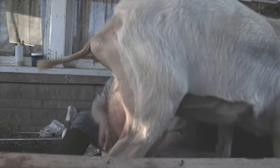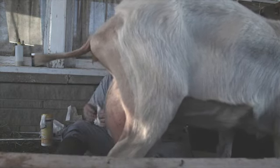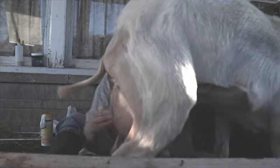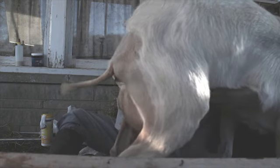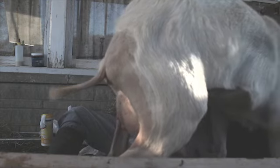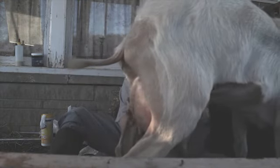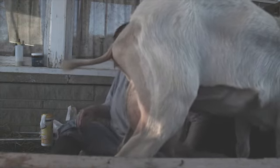So, the first thing that we do is clean off the udder, because she's been out in the field and it's raining. So we've got to make sure this is good and clean. Like there. And this is to keep as much dirt as possible out of the milk. See, she's got a nice udder. I think she's got a very nice udder anyway. That's a good girl.